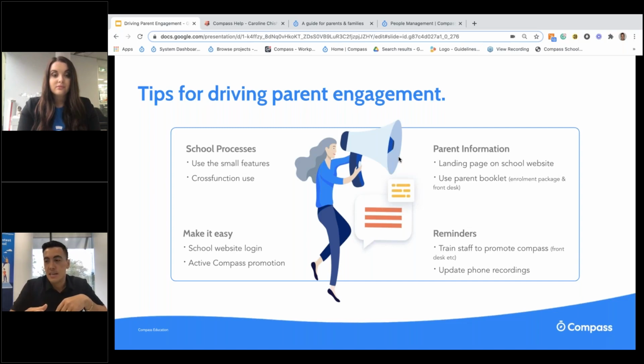I know this is a lot harder than just a sweeping comment. Implementing change within a school is hard. We all know that. Now, what we would say is start small. So always focus on implementing the small features within Compass with parents. Okay, so it's a change management process for your staff, and it's also a change management process for the parents as well.